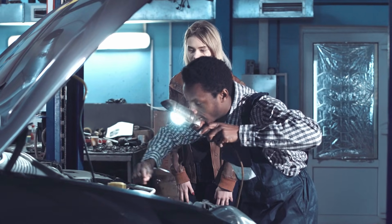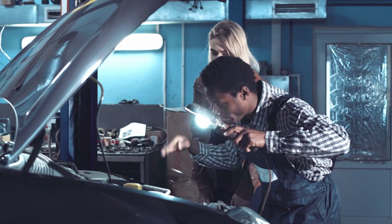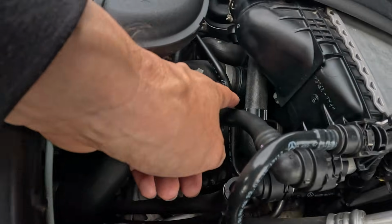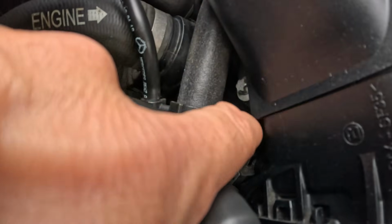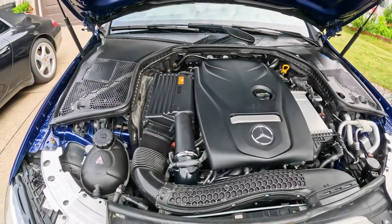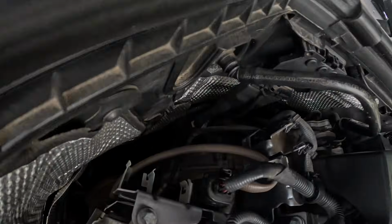You might also notice that you're adding a little bit of extra oil sometimes. You're having to add oil now where you never did. Maybe 2 or 3 years ago, you never had to add oil between oil changes, and now you might find that you're adding half a liter between oil changes, because by the time you're at 100,000 miles, quite often you're now starting to burn a little bit of oil.